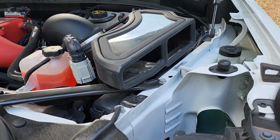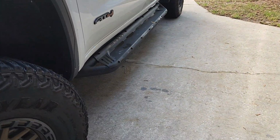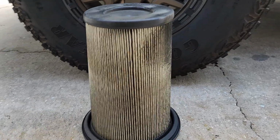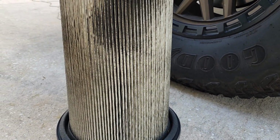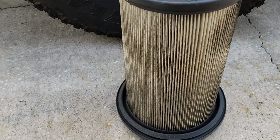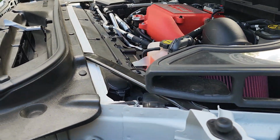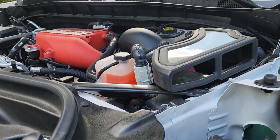So this weekend, one of the things it was due for was a filter change. So let's see, this is the filter that came out with 35,000 miles. As you guys can see, I think it was about time for a filter. But it's been great. I also went from the dry filter to the red oiled filter just to try it out. I think it matches a little bit better with the engine bay. I'm gonna give it a shot. I think the next filter I'll probably change maybe around 20,000 miles.